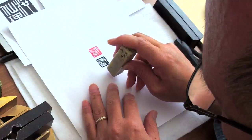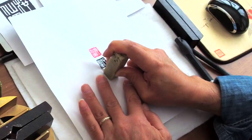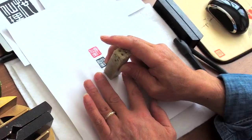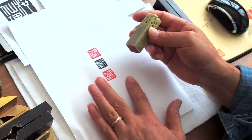Just blow some moisture from your mouth. Place gently, and press down. Wave just a little bit to make it even, but don't move. Okay? And lift gently with your fingers holding the paper, otherwise it will stick. You can see it do that, yeah. Hold the paper with your index finger and your left hand, okay?